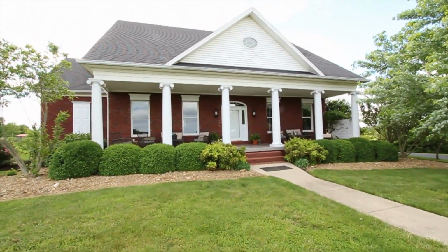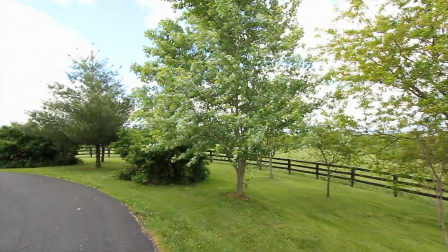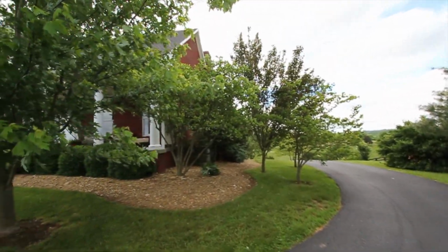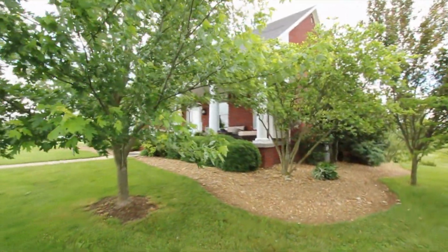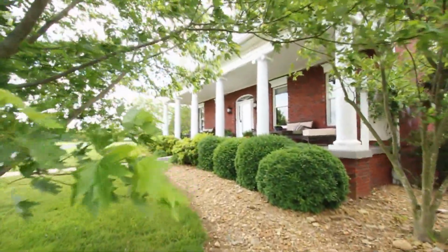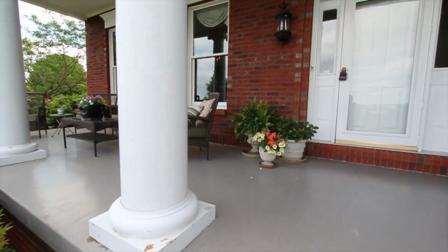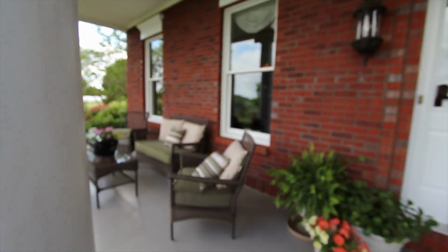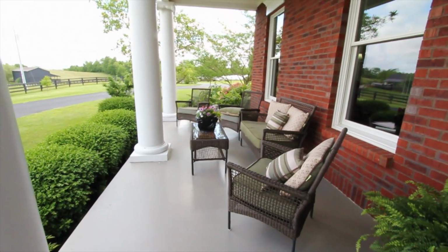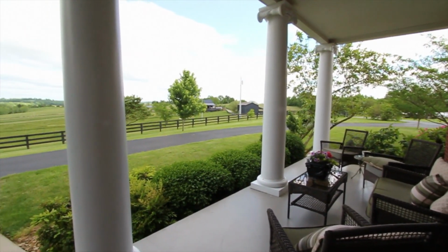Look at the aerials. The grounds are landscaped really well. You got beautiful maple trees, you got some pine trees mixed in, dogwoods. It's just spectacular. If you hear a tractor running, it's the farm manager. I think if you talk to Ken, we can probably hook you up with the farm manager. Make some kind of a deal with him.